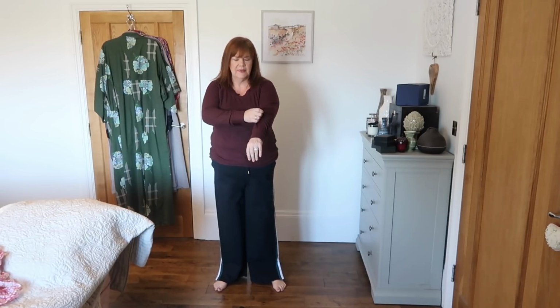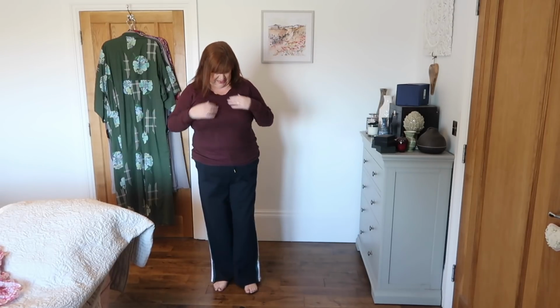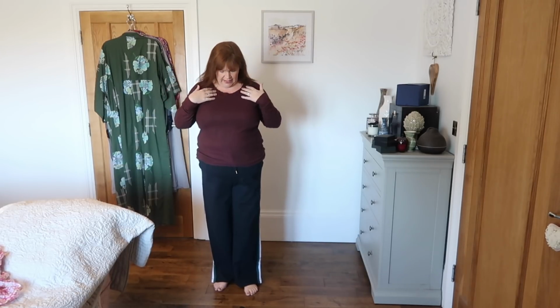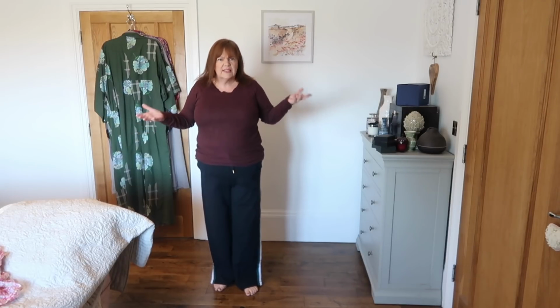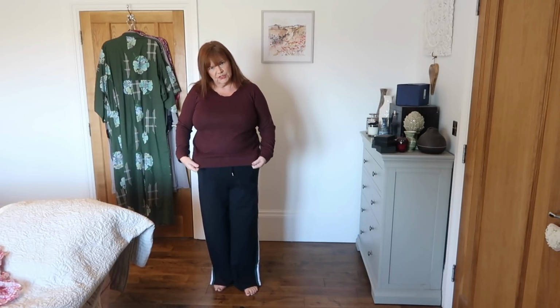Really, really surprised me. It's beautifully soft. It's long sleeved, as you can see. I like the scoop neck. I thought that was going to be really high because of all the business going on the back. It's clingy, but it's not massively so. I quite like where it comes to. I like the band around the bottom.